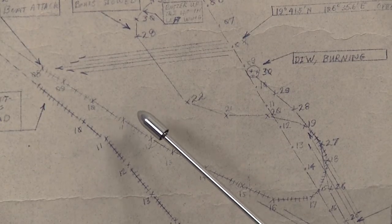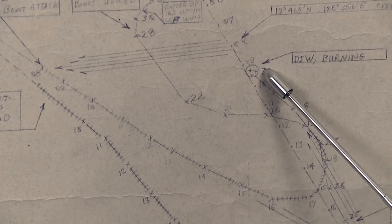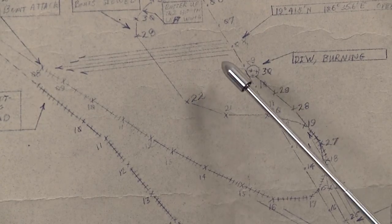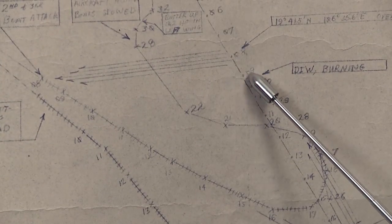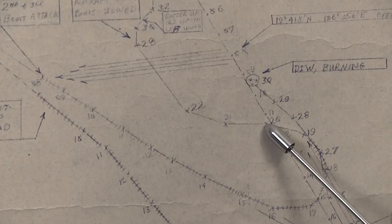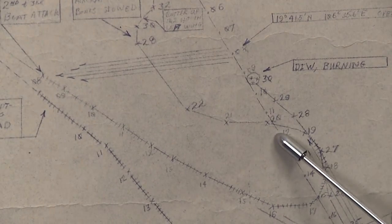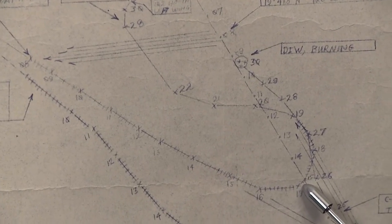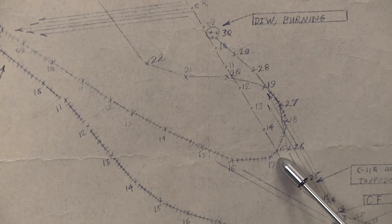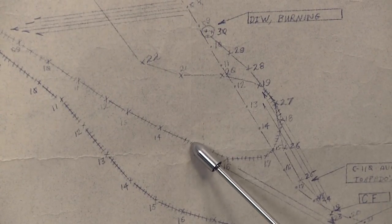Well, let's see. This was time 30. This is later on. Anyway, here we are, Maddox coming down, firing at the 2 main boats coming in, and at this time they had launched the torpedoes. We noticed at about time 15.